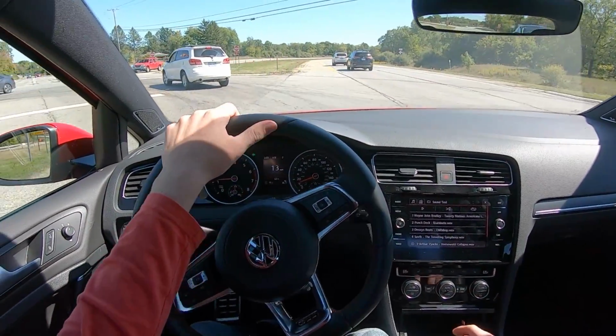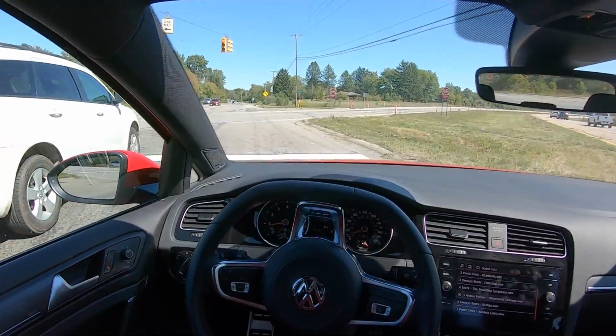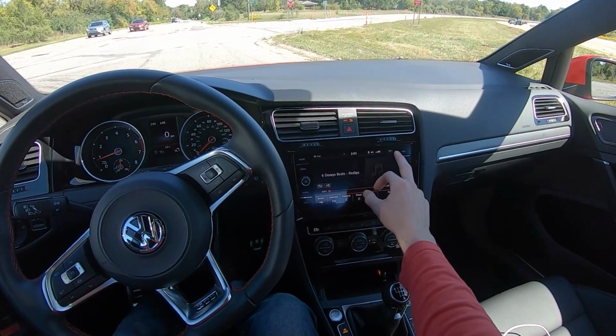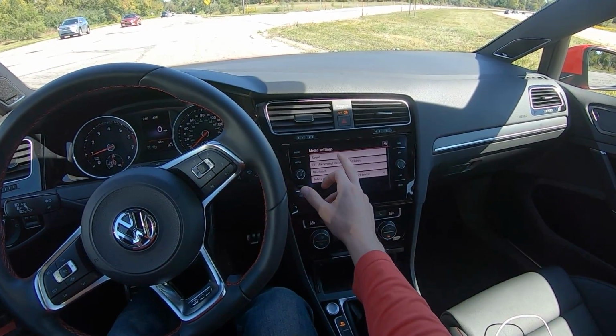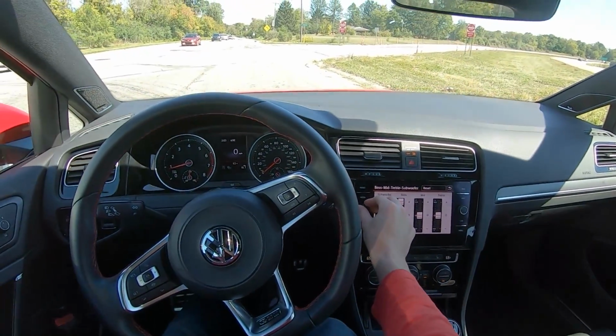Speaking of bass, we'll switch on over to one of our bass test tracks. Turn the bass all the way up for you savages. Go subwoofer and bass.